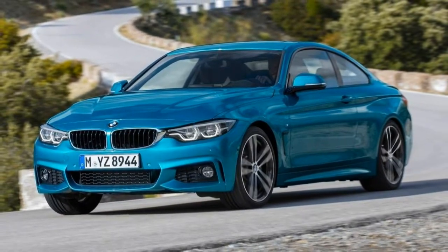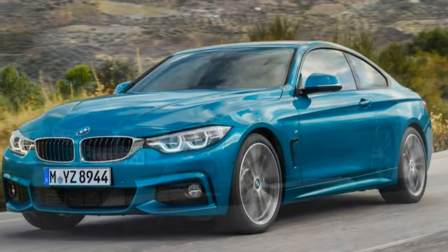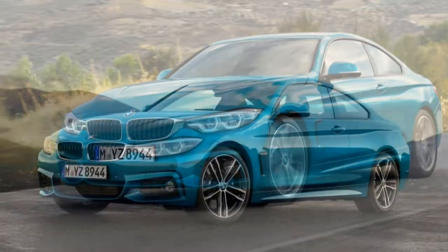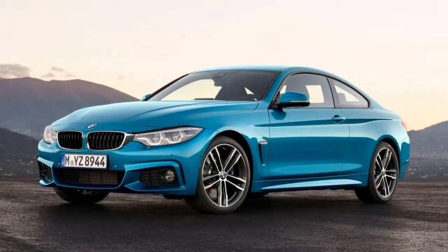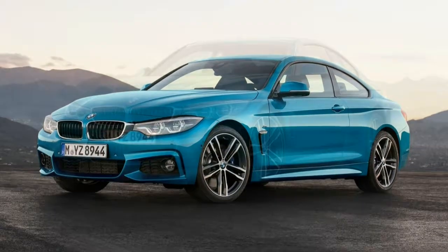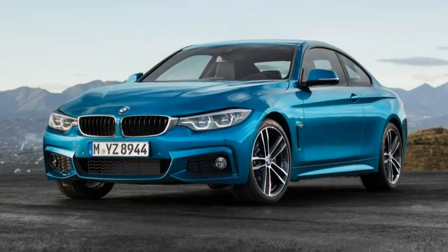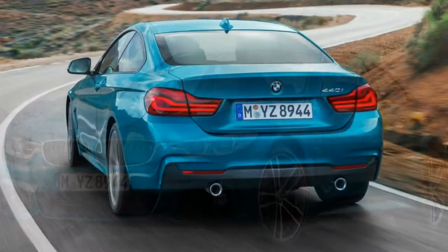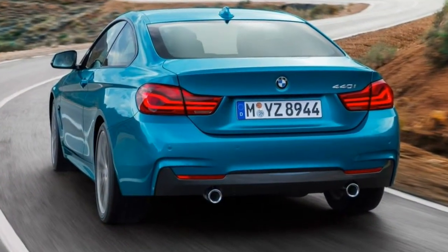What's new? For 2018, the BMW 4 Series gets a variety of minor updates. They include subtly freshened front and back styling, revised suspension tuning, a newly optional virtual instrument panel, and a few minor changes to the steering wheel and interior trim materials.